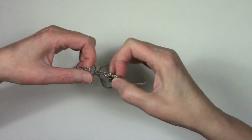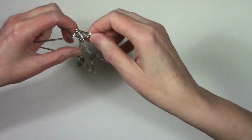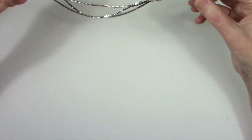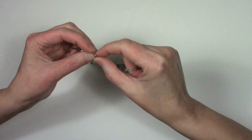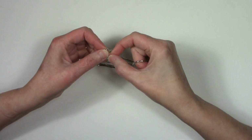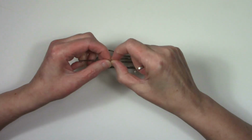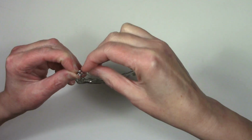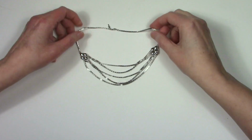Okay, what do we have here? Okay, I got it. Some type of chain necklace, and I recognize it. It is Crown Trifari. Yay! Crown Trifari. You're like, what on earth? Okay, so let's talk about this for a second.